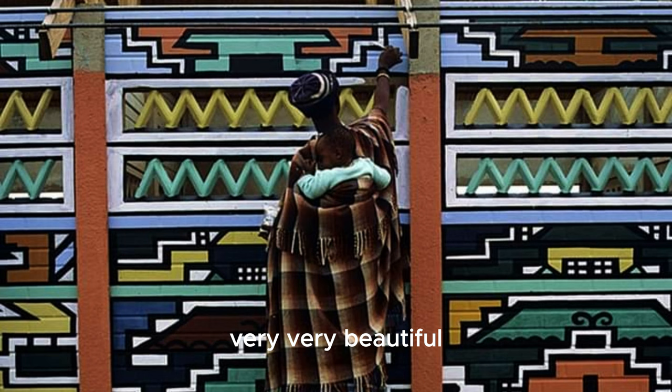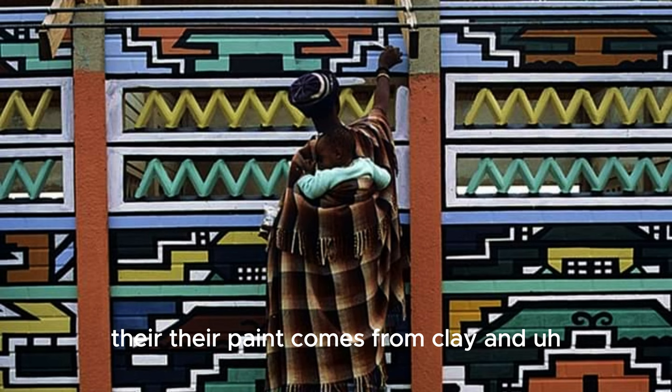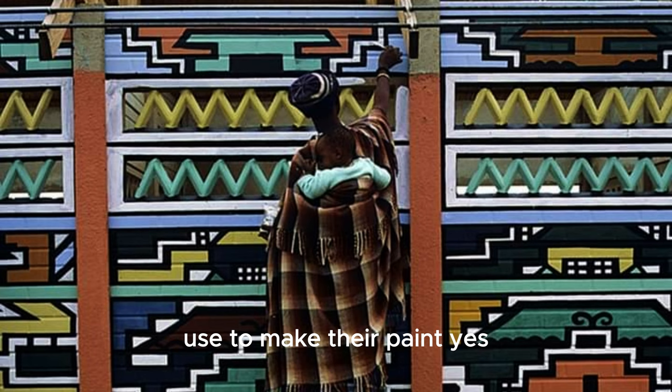So the Ndebele people use paint. Their paint comes from clay, cow dung and ashes. Those are some of the things that they use to make their paint. Sorry, and the first one comes from? From clay. Yes, clay, cow dung, ashes. Those are some of the examples. And then they use chicken feathers as their brushes.